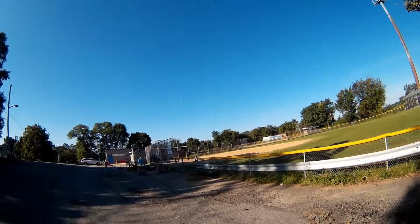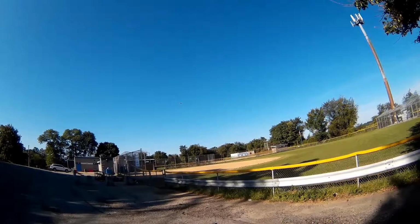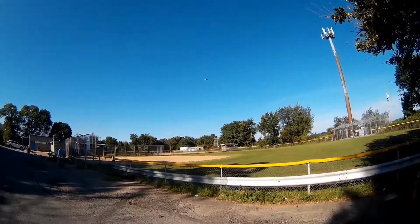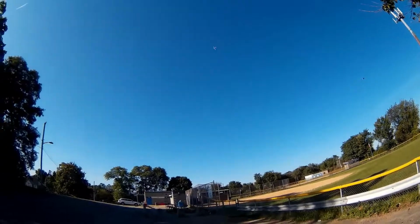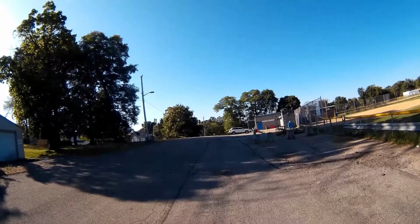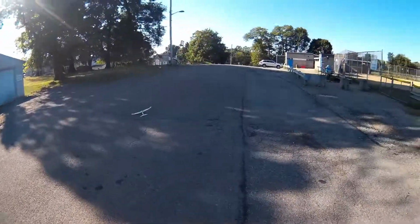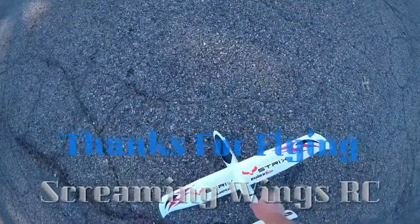Air Force plane. Woo! Hey, he's way out there, man. We can fly in tandem with him. There we go. I think we'll bring her down. All right. There she be.